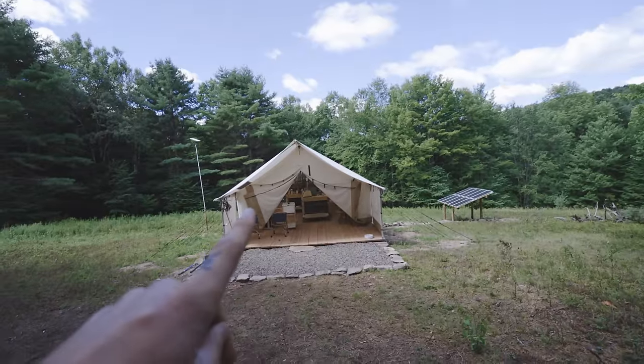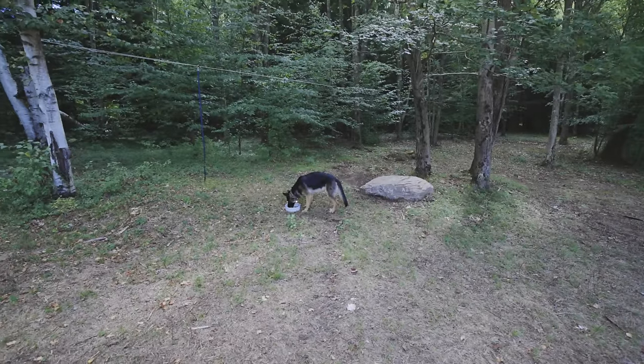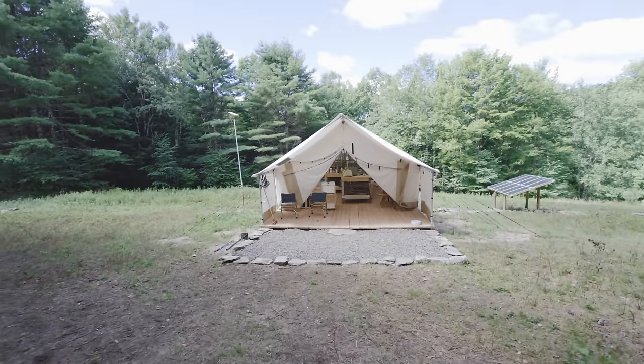So the wall tent's right there, and Freya gets to eat her food over there. Not that far, but it's better than eating it inside the tent and attracting all the bears.